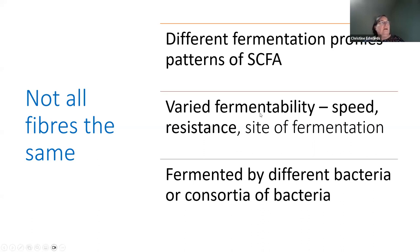And the fermentability of all of these different carbohydrates is very variable as well. Some are absorbed, fermented very quickly. Some may resist the fermentation. Some may be fermented completely in the proximal colon, and others may work their way through the large intestine and be only partially fermented and exit when we go to the toilet, still intact or partially intact.